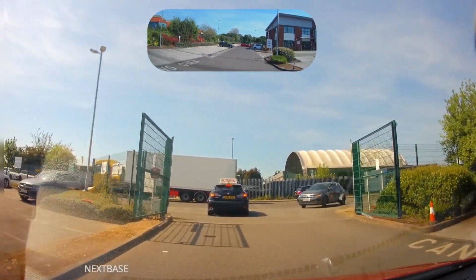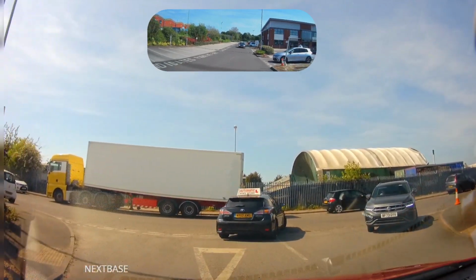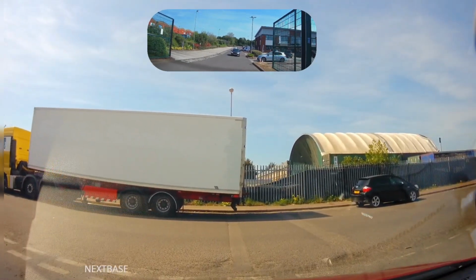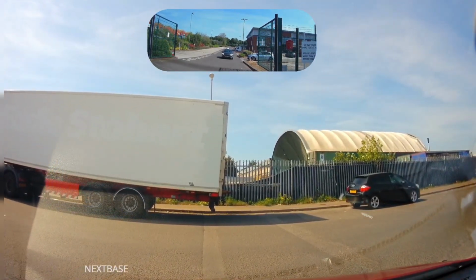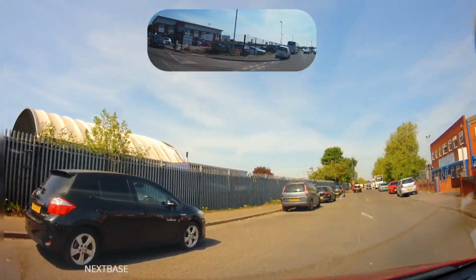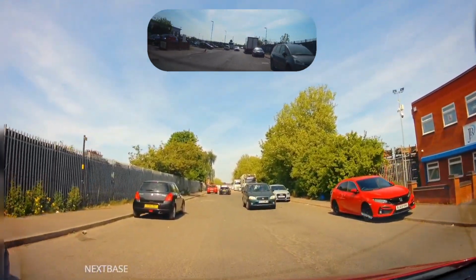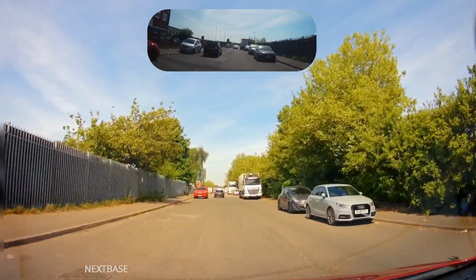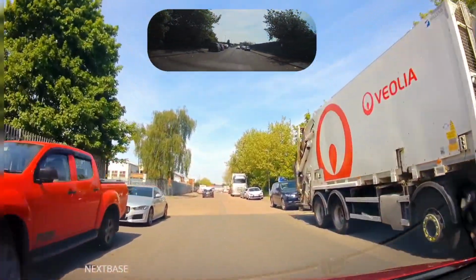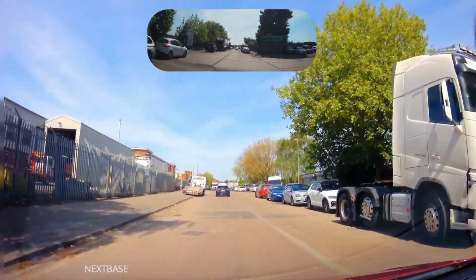So as we can see in the top left corner, Red Fury driving out ready for another test. Let's see if they pass. As you can see, the test centre road isn't too busy today. Their speed at the moment is tracking roughly about 18 to 20 miles per hour.